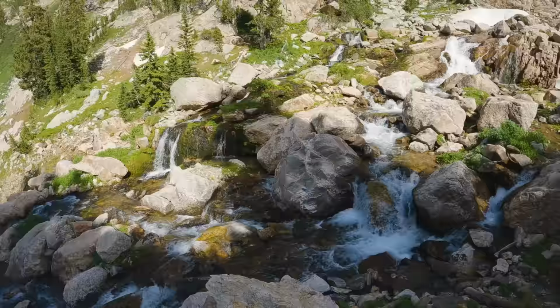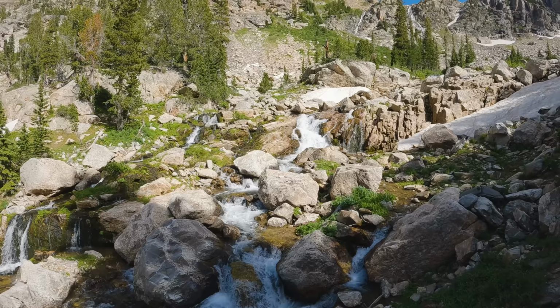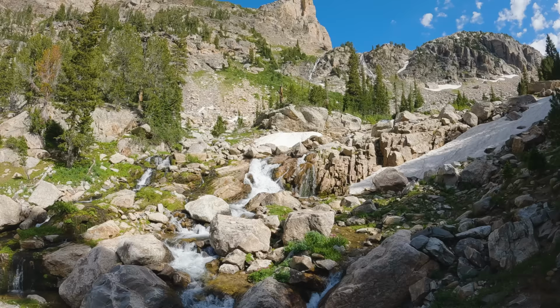We're trying to finish this runoff and I literally just said that I was gonna put the camera away. And we come across this. How many waterfalls can there be in one shot? I count four. This place. Look at this.